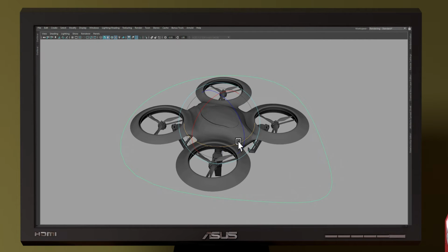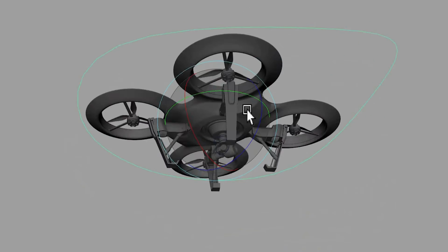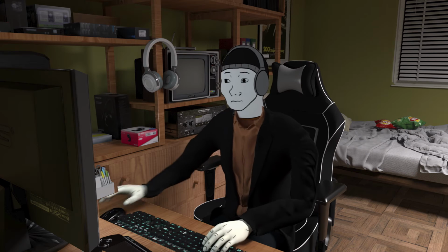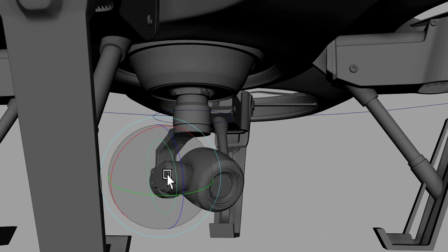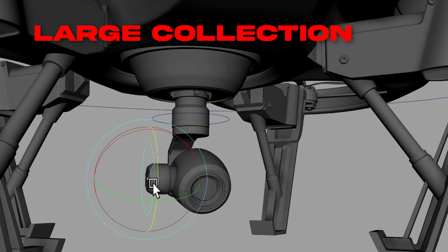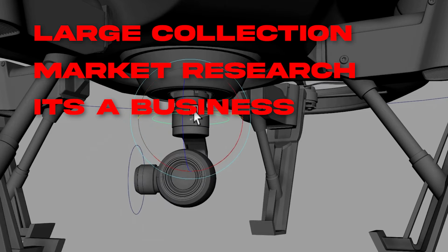I didn't target any specific trending niches or do any marketing. I was very passive in my approach in that I just modeled what I wanted and posted them on the site and forgot about it. The 20 or so models I have for sale are way too little to make any serious life-altering money. But if doing this is something you really want to do, realize that you need to create a large collection of models, do market research, and treat this as a business in order to actually earn a living from this.